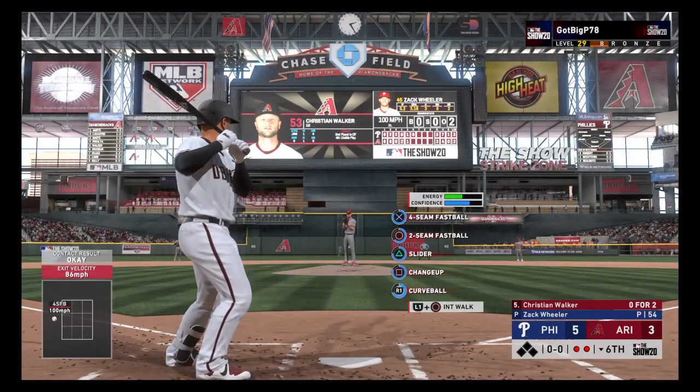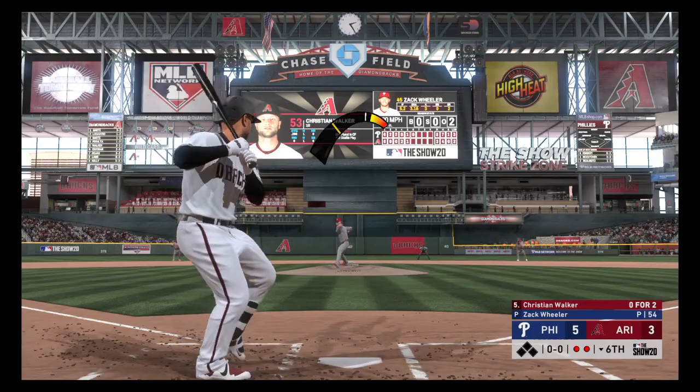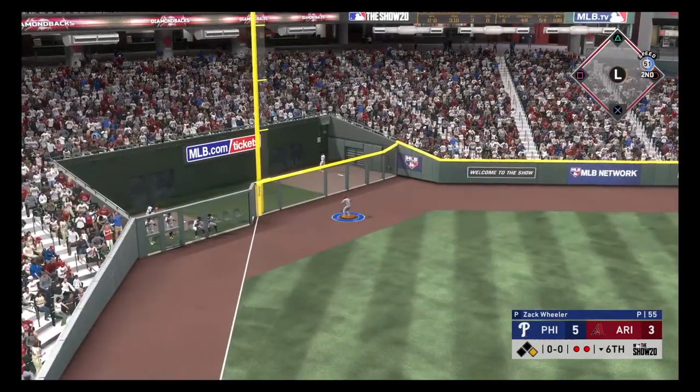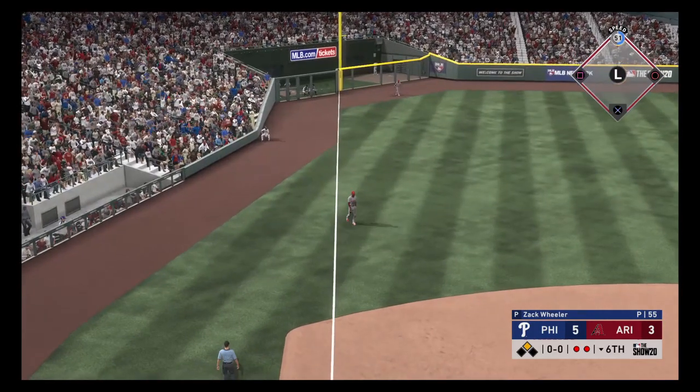Stepping up now, Christian Walker. 0 for 2 here to start the afternoon. Liner in there for a base hit. This is going to kick off the fence now out in front of the Arizona bullpen. And he'll make it to second base now with 2 gone.